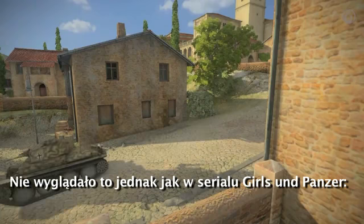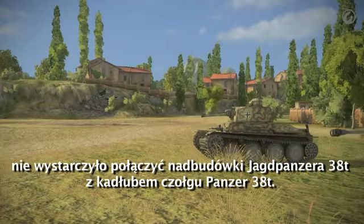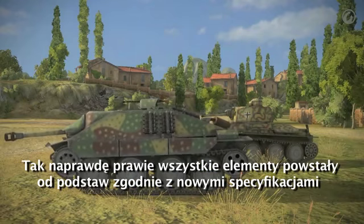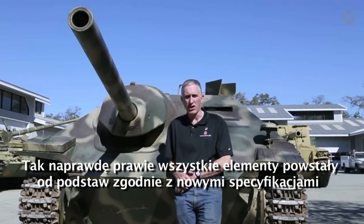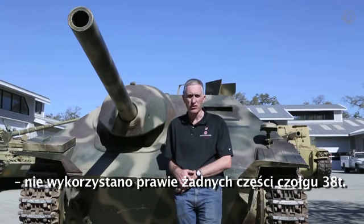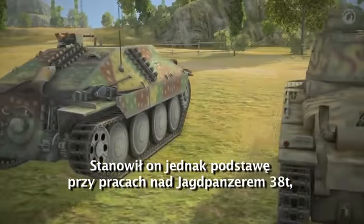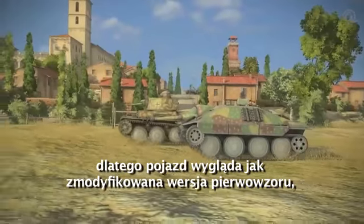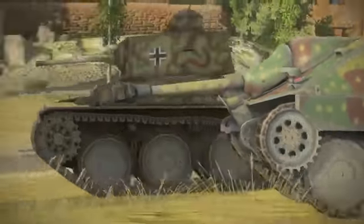However, unlike the depiction in Girls und Panzer, it wasn't simply a case of dropping a 38T superstructure on top of a Panzer 38T body. In actuality, almost everything in the vehicle is new built to new specifications, and almost nothing is carried over from the old vehicle. But because everything was developed from it, that's why it looks so much like it's simply a rebuild. It's not, but it looks close enough.